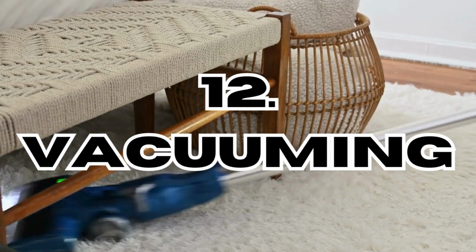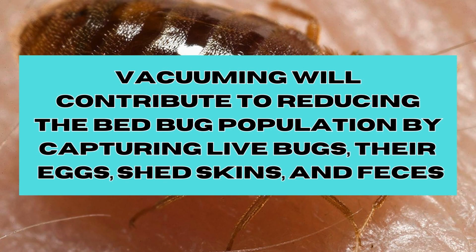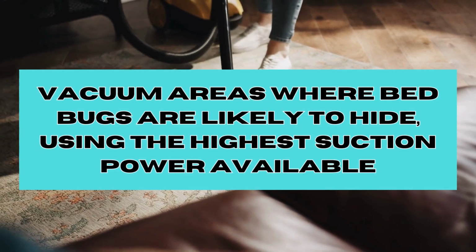Last but not least, and for number 12, vacuuming. Vacuuming will contribute to reducing the bedbug population by capturing live bugs, their eggs, shed skin, and feces. Vacuum areas where bedbugs are likely to hide, using the highest suction power available.